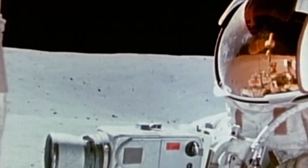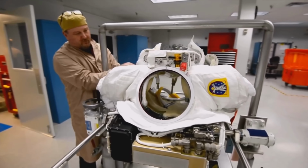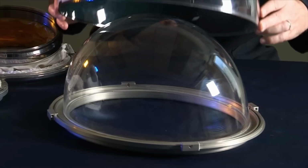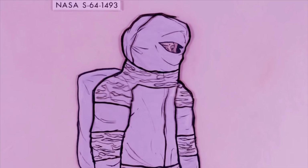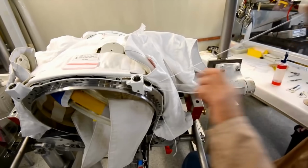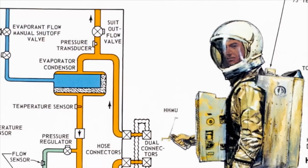Before exploration can take place, before a human being can step outside the spacecraft, another mission must be accomplished: the creation of the spacesuit. Throughout the history of EVA, NASA has sought to build the best spacesuit and tools to match the job required for the mission. For its suit engineers, this means designing, testing, and redesigning to get it right.